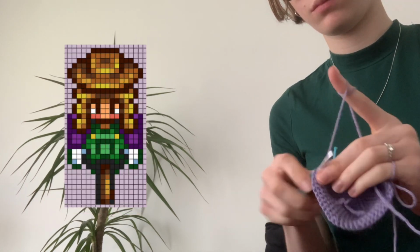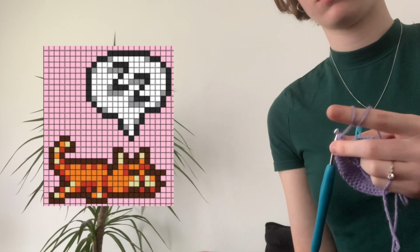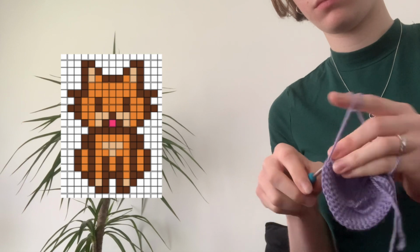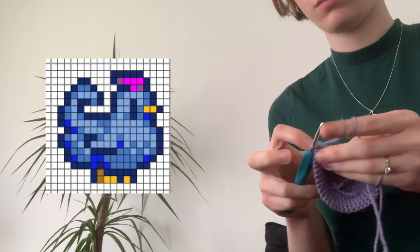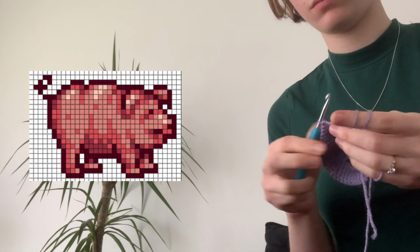We have a couple of scarecrows. And now we have some of the pets that you can get. I love that you can have more than one in the new update, and I will be slowly collecting them all. We have multiple versions of all of the different farm animals, and I think that making a blanket using all of the different animal squares could look really good.